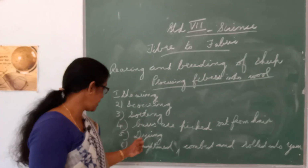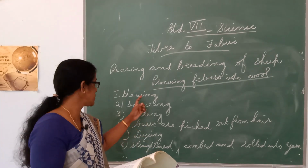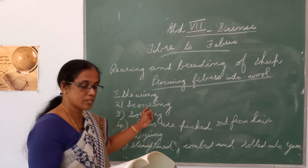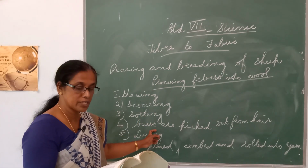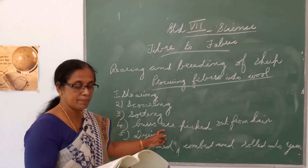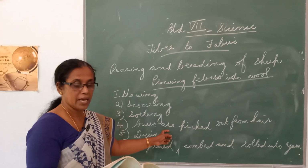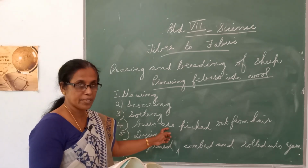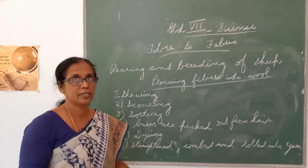Again we have to study the 5th and the 6th step. So the first step is shearing, second one is scouring, third one is sorting, then the 4th step is that these fluffy fibers called burrs are taken from the hairs, and it is separated again and dried. So read your portion. Thank you all.